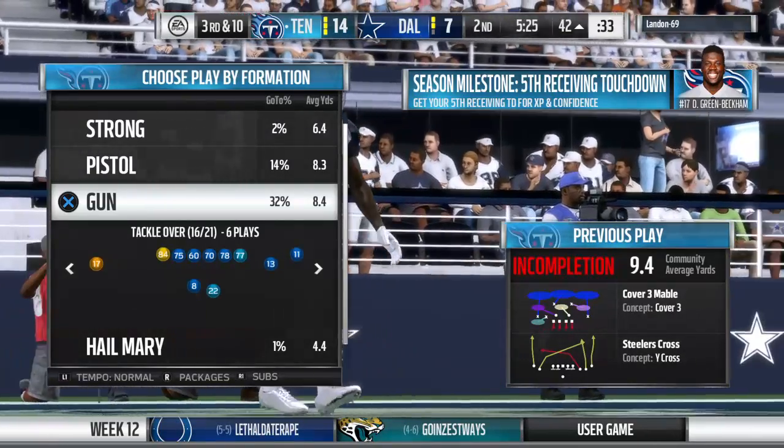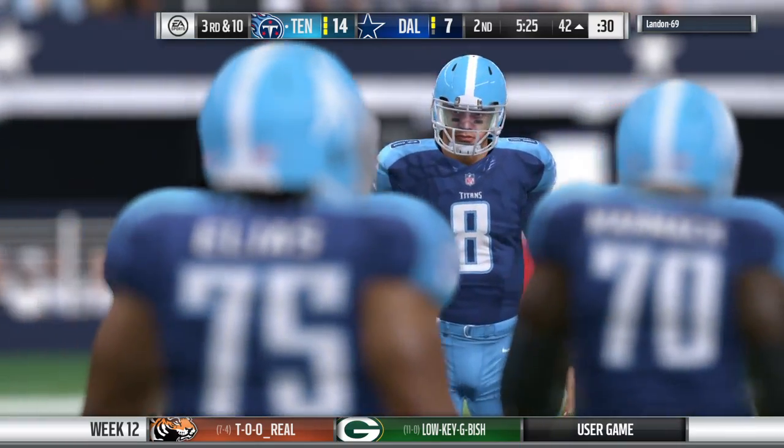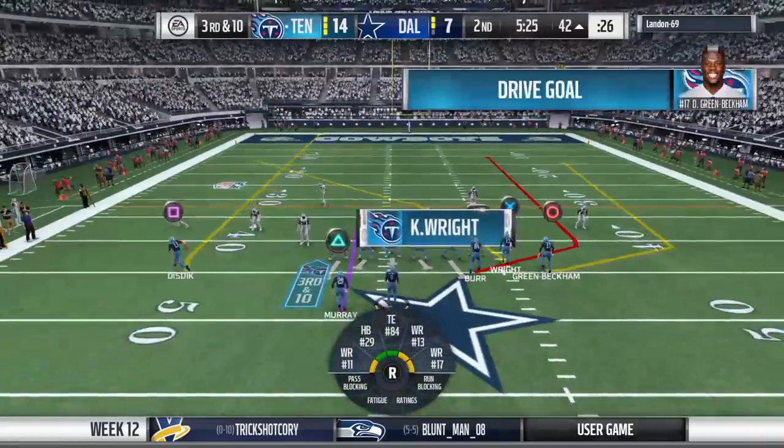Fans do love the long ball, don't they? And he already found his guy once. Tried to give him another chance there, didn't he? Yeah, he did. Couldn't connect. But as you alluded to, he does have that touchdown from earlier, trying to keep him in the rhythm.